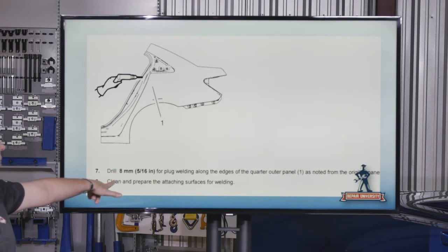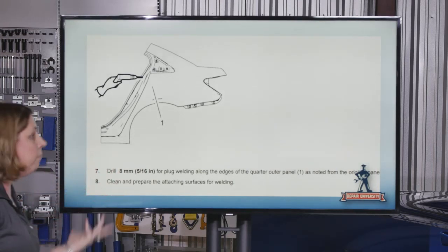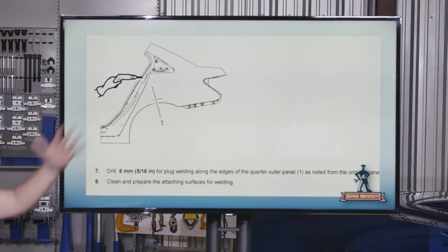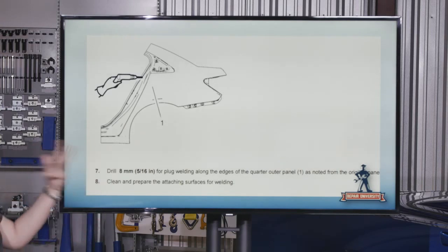Having a minimum or a maximum on my plug welds may limit me from using maybe a used component. It's hard to drill out a used quarter and then come back and put it on a car and stay within those parameters. So those are questions and things that you would want to talk through.